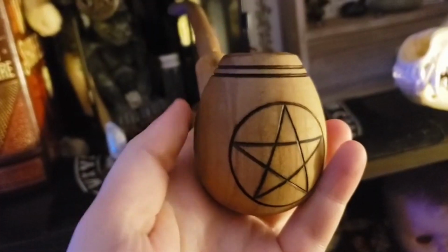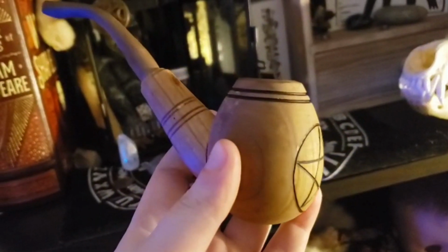And speaking of smoking things, my 4th unconventional item is this. This is a wooden carved pipe, and I use this to smoke for ritual purposes.